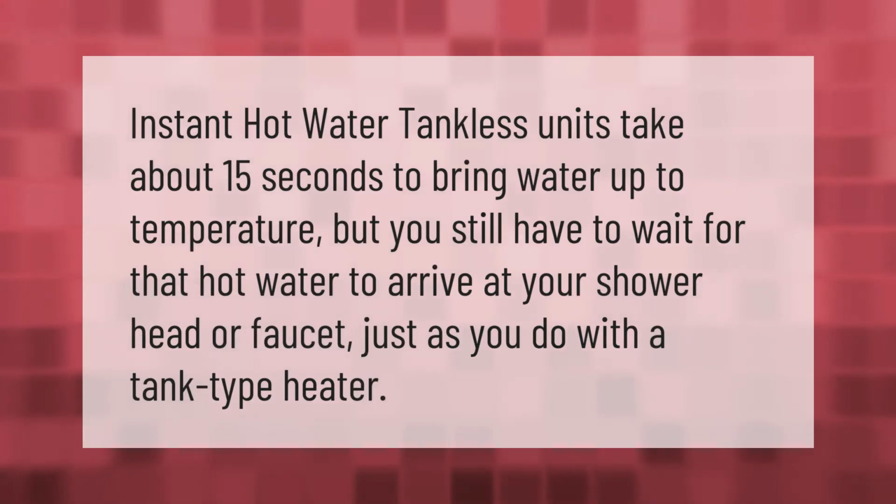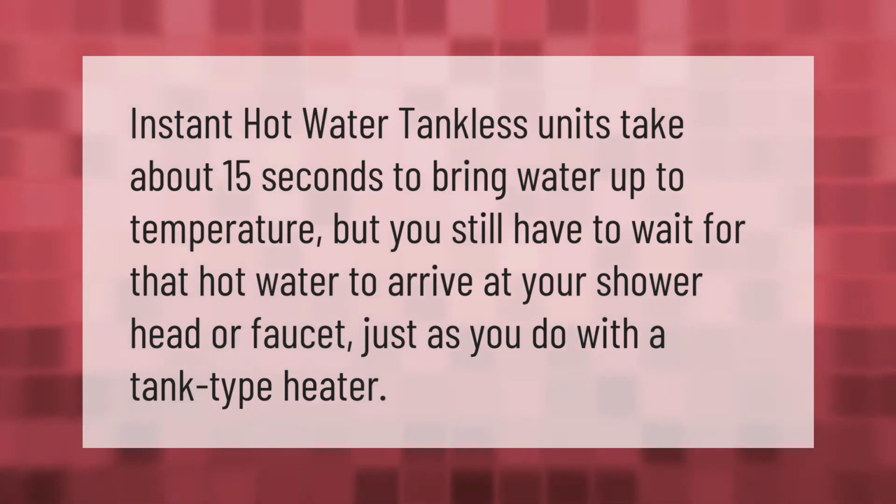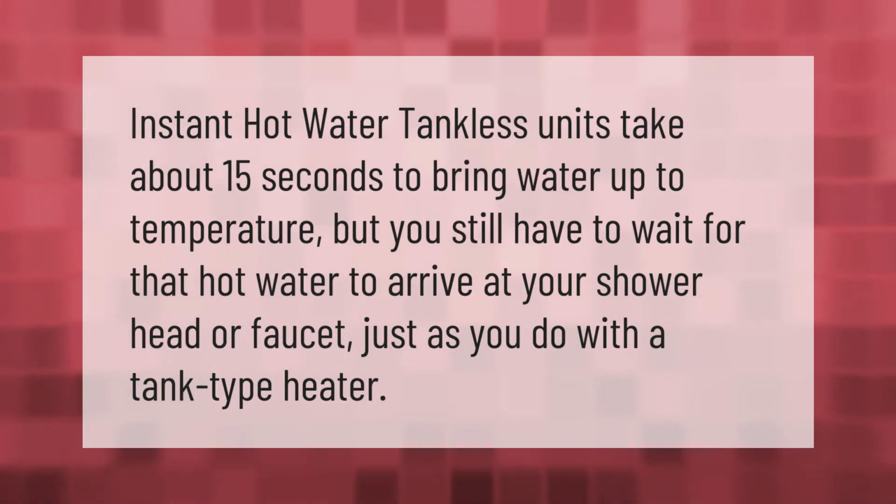Instant hot water tankless units take about 15 seconds to bring water up to temperature, but you still have to wait for that hot water to arrive at your shower head or faucet, just as you do with a tank-type heater.